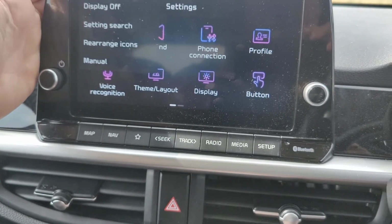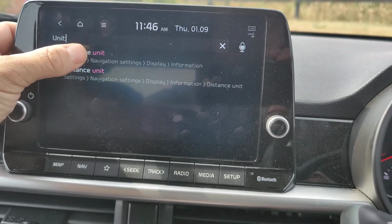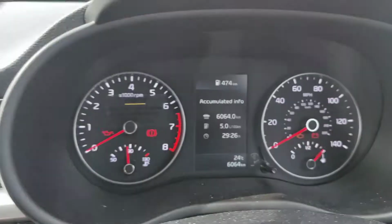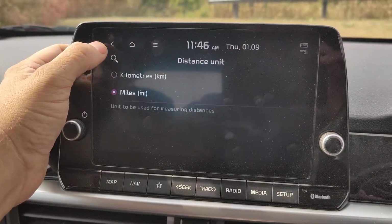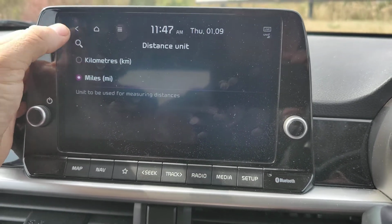Let's have a look. Settings search, units. Distance unit, settings navigation display. Distance unit, miles. Still says kilometres. It says miles on there.